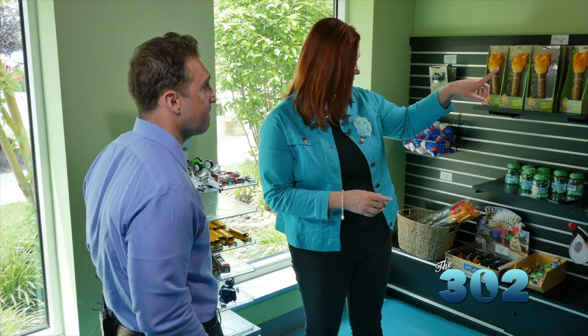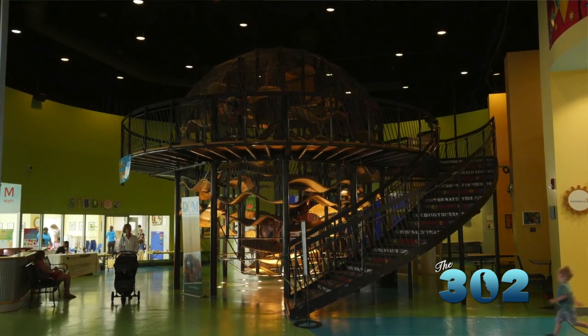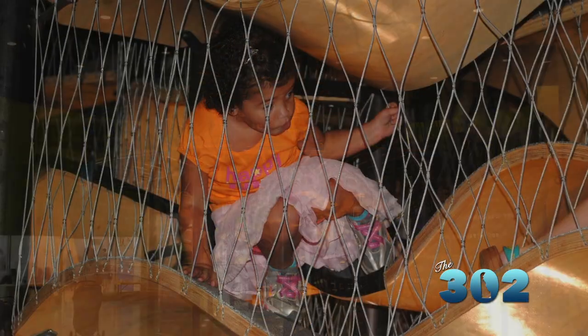Now, I noticed that whenever you come around, there's like in the very middle, there's like a climbing kind of thing. So it's not just something for the mind, but there's also stuff for the body as well. Absolutely, yeah. What you're referencing is our stratosphere. It's a large climbing structure that kids can climb through all the way up to the top. Actually, parents can get in there and climb around as well.